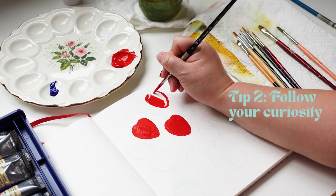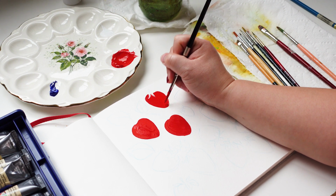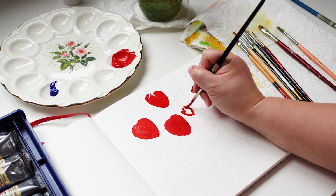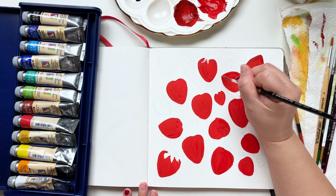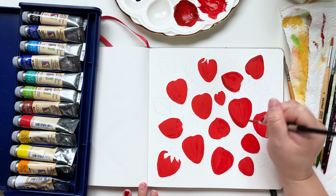Number 2, follow your curiosity. Make time to experiment and explore for fun. Make art inspired by what you just studied from your favorite artists. Create a piece using the medium they used. Maybe Edward Degas' pastels, Henri Matisse's paper cuts. Alternately, use your medium of choice and incorporate the elements you liked from each artist into something completely your own.